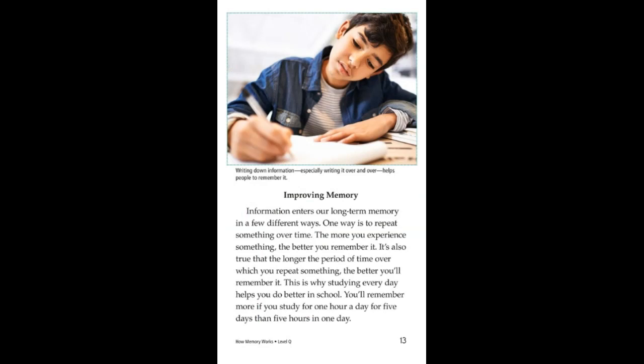Look at our caption. Writing down information, especially writing it over and over, like your spelling words, helps people to remember it. Hint, hint. Okay, here we go. Improving memory. Information enters our long-term memory in a few ways. One way is to repeat something over and over. The more you experience something, the better you remember it. It's also true that the longer the period of time over which you repeat something, the better you'll remember it. This is why studying every day helps you to do better in school. You'll remember more if you study for 1 hour a day, 5 days, than 5 hours in one day.